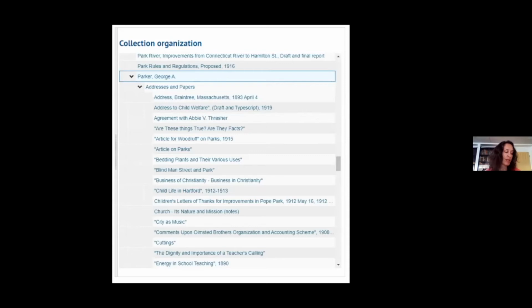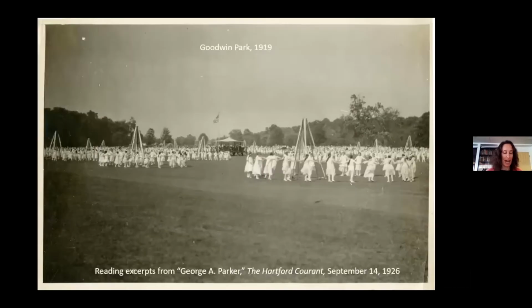As part of my research to better understand the context of the collection, I found the following remembrance in the Hartford Current. "Wherever Hartford is known, and we like to think that is wherever there is civilization, its parks are known and praised for their practical benefits as well as their beauty. In the development of the system, which has added much to the reputation of the capital of Connecticut, the man who died yesterday had played a leading part.